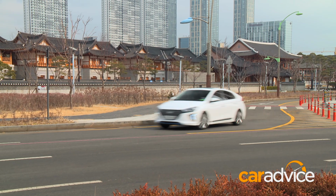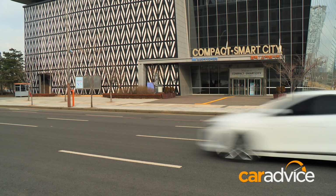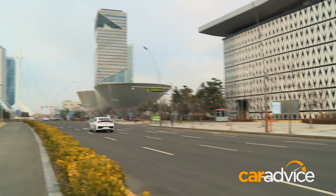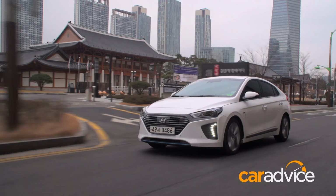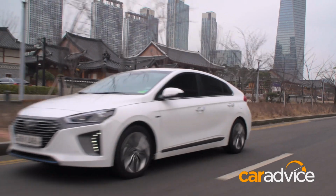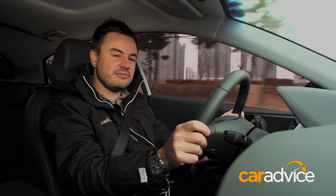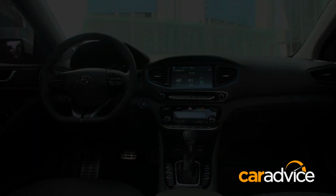Driving the Ioniq is actually quite enjoyable. Around the city, the light steering helps it manoeuvre, and it's very zippy around town as well. When you take off, you get that electric assistance from the battery pack, and then the petrol engine kicks in to take over. And then when you need a prod at speed, the electric motor gives you that extra punch to get around things. The only thing I don't really like though is the brake pedal feel. It's really touchy and a little hard to get used to.